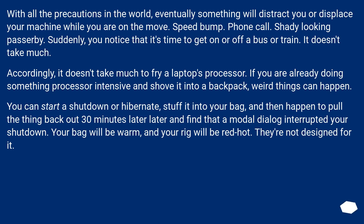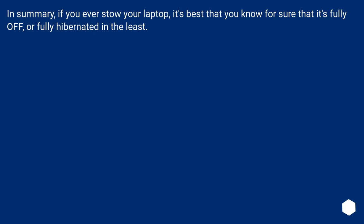You can start a shutdown or hibernate, stuff it into your bag, and then happen to pull the thing back out 30 minutes later and find that a modal dialogue interrupted your shutdown. Your bag will be warm, and your rig will be red hot. They're not designed for it. In summary, if you ever stow your laptop, it's best that you know for sure that it's fully off, or fully hibernated in the least.